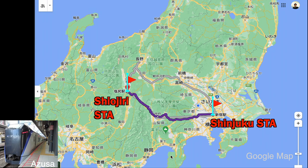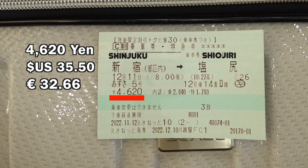This time, instead of getting on a Shinkansen, I decided to try the mountain route to Nagoya Station, which takes about 5 hours. I'll get on the limited express Azusa No. 5 leaving Shinjuku Station for Shiojiri Station. It takes 2 hours and 27 minutes and costs 4,620 yen, around 35.5 US dollars for the assigned seat.